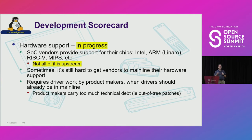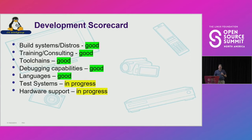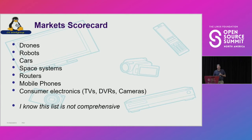SoC vendors now very customarily provide support and write drivers. But the issue is that oftentimes it's not upstream. And that requires that as product makers, if you're making an embedded Linux product, you're having to do a lot of extra work and carry a lot of extra technical debt because of that. But things are improving. And so I'm going to give our overall development scorecard a mostly good and a couple areas in progress. And then the market scorecard.